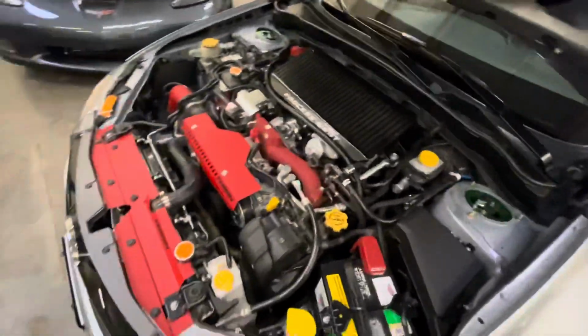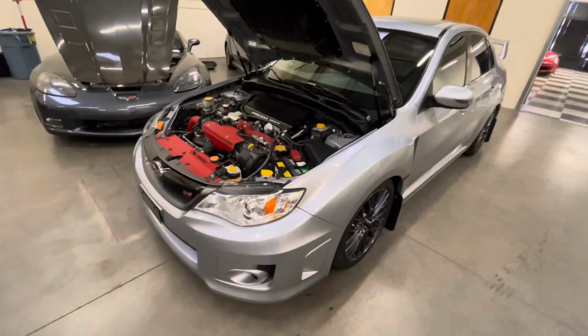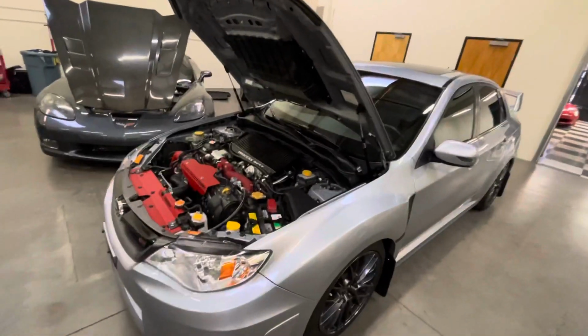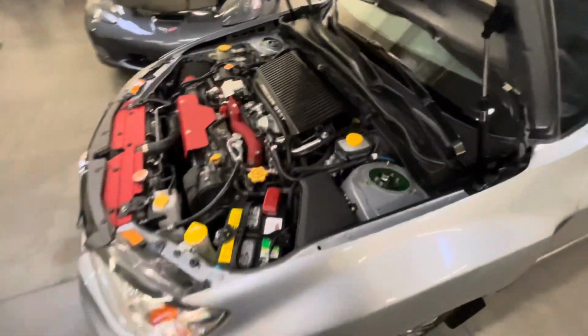I believe it made close to 390 on their dyno on the ethanol map. But keep in mind, dynos read different. So one dyno could read higher than the other.